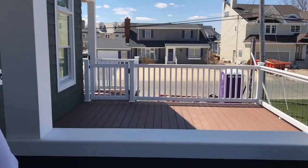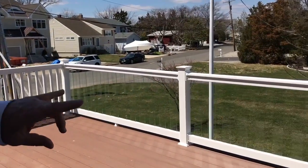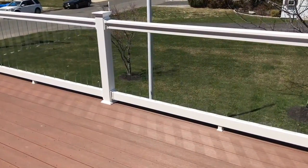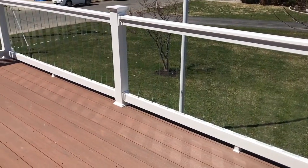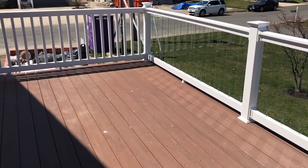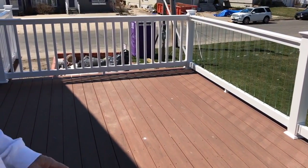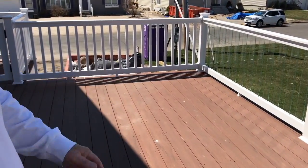Out here we have an open deck. And on the open deck we have two kinds of balusters, which are code. You need a 36-inch high railing. Right here we have the glass balusters as opposed to the regular PVC balusters over here. The glass balusters give a nice view, a little more costly, but they have glass panels or balusters. We chose the balusters.